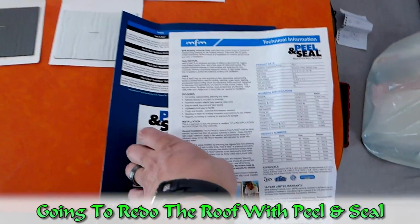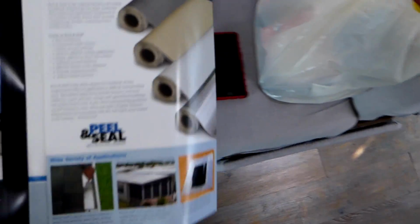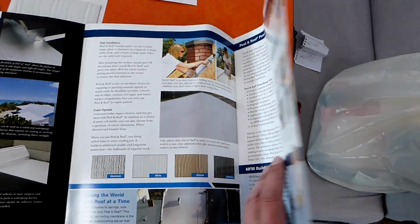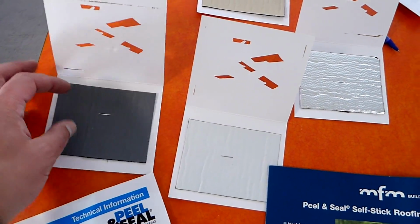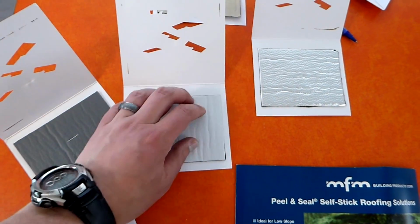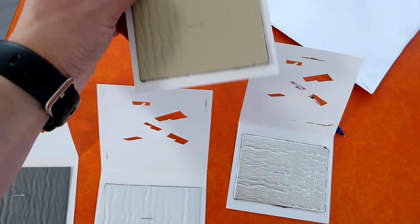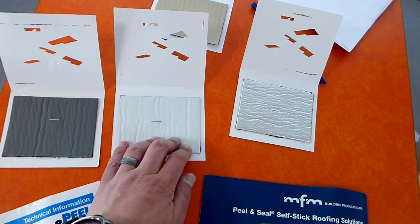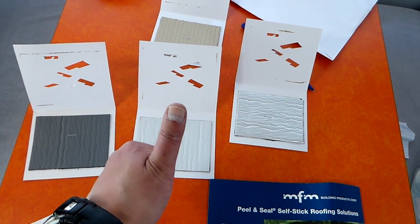Then I also got this stuff. It's called Peel and Seal. I found it online, so they sent me some free samples. And it's recommended for trailers and RVs and all that kind of stuff. It's a roofing material that you just peel and seal. So they sent me some samples of the colors they have. It's the gray. This is the one I'm going to go with. And I'm going to use this sample somewhere on here and just throw it on something and see how well it sticks. And then there's the aluminum, and this one kind of was a beige. So this is what I'm going to get to redo the roof. That way I'm going to seal it, wash it, and all that fun stuff, and then we're going to go over it with this as a final touch, and that'll make it top notch.